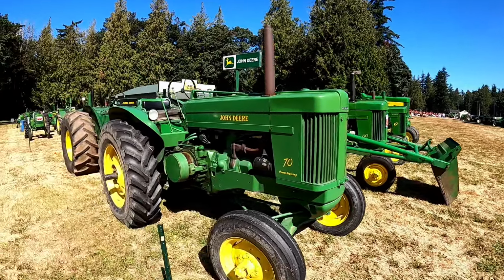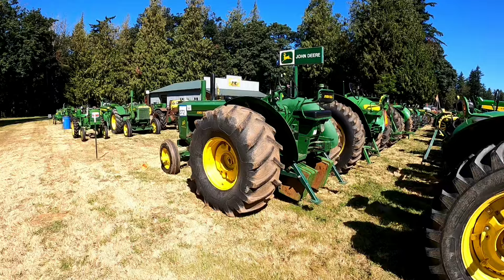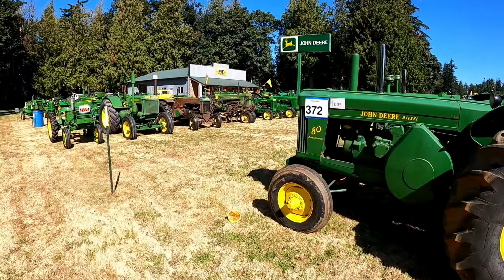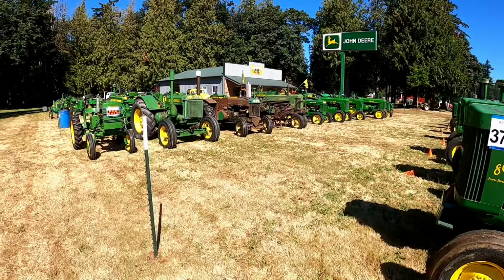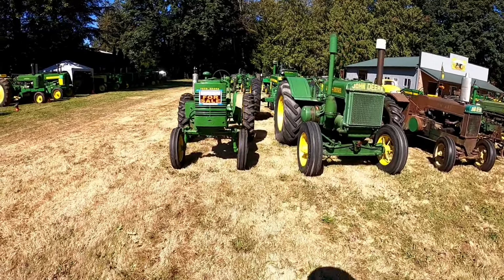Last year, if you look at the video from last year on the John Deere part, it was the John Deere D's 100th anniversary, and there's a bunch of D's here, several spokers. Got some for sale. You got a John Deere LA for sale for $3,000.